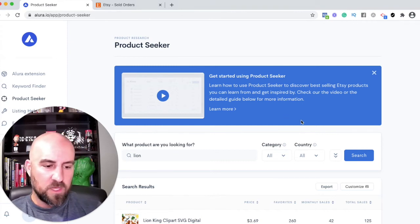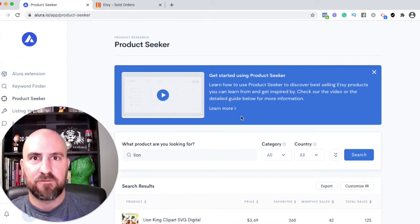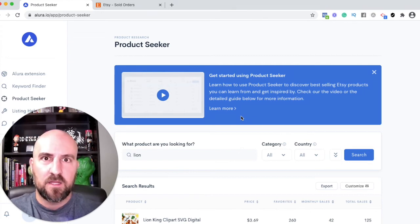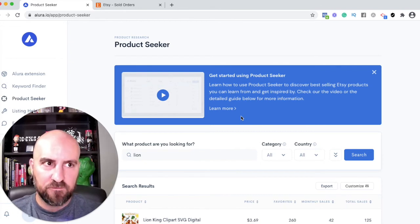So no matter how you use this, there are a lot of different ways that you can mess around with this and filter stuff out. But I just love that you can have the information and the stats that you need for a better chance of success.